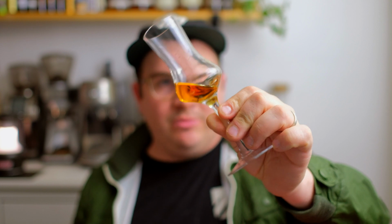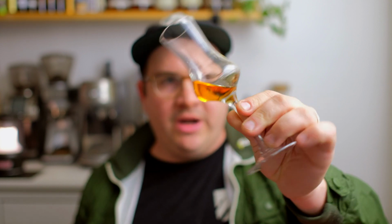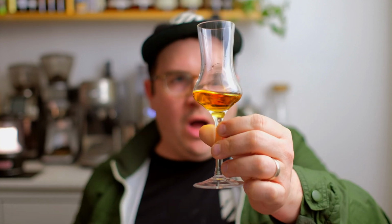Similar color to the last one, a light, kind of golden honey color, nothing too wild. And on the nose, you definitely get a spicier, richer nose. It doesn't burn really, but you get a little bit more rye spice, a little bit more perceived heat, as if it's going to be spicier on the palate. But the nose is really nice.